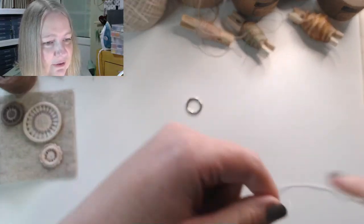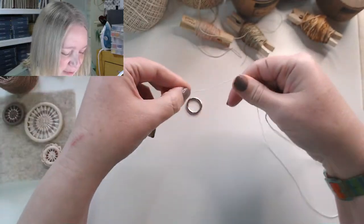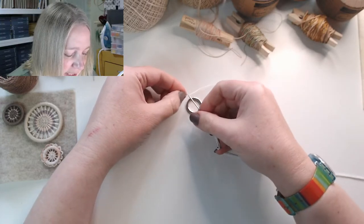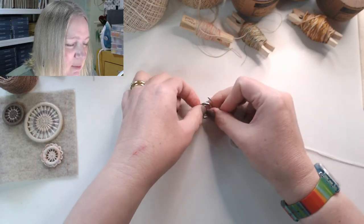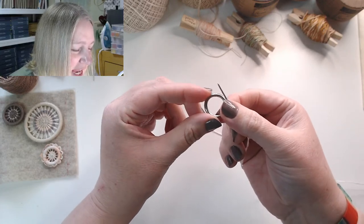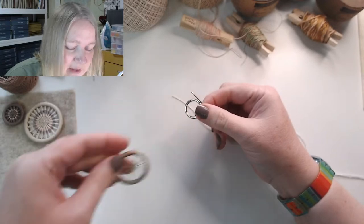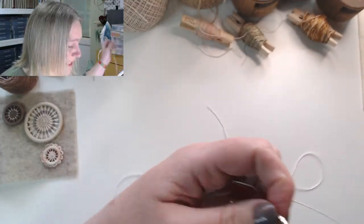I want to be able to work around the thread and not catch it with the tip of my needle. So I'm going to start with this small ring, because this stage that we're going to start with is quite time consuming. And I have got one already set up over here that we'll come to later. But I wanted to show you the starting process.